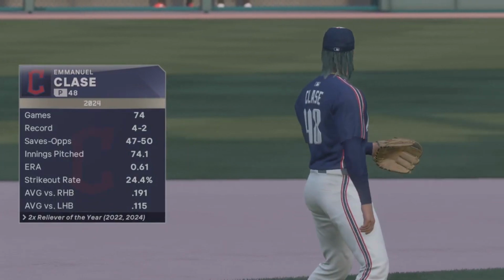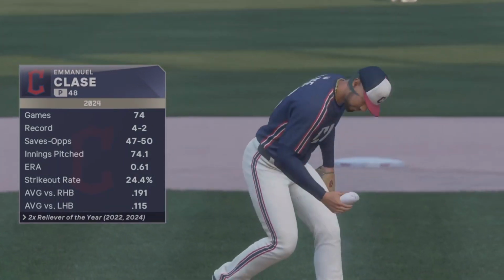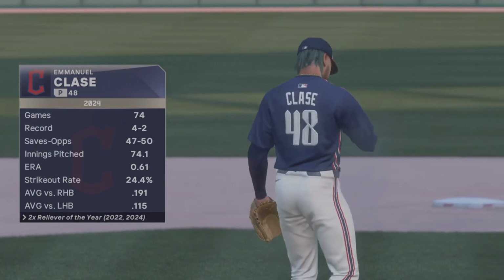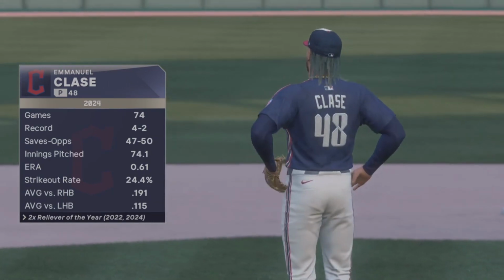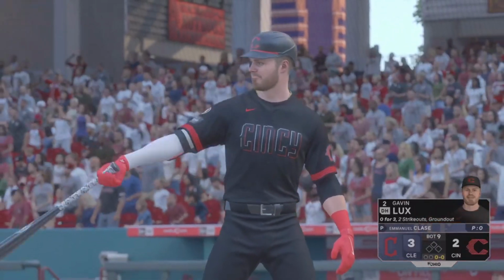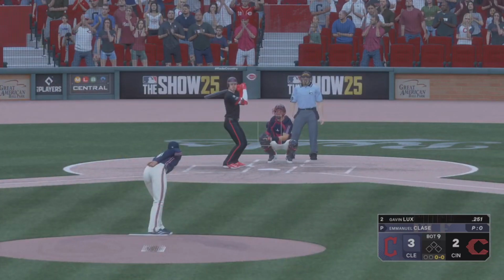We're back, and on the mound is the closer, Emmanuel Clase. Save opportunity for him right here, and he's their guy. Time to lock this one down and get out of here with a W. And now the designated hitter for the Reds, Gavin Lux. 0 for 3 with 2 strikeouts and a ground out.